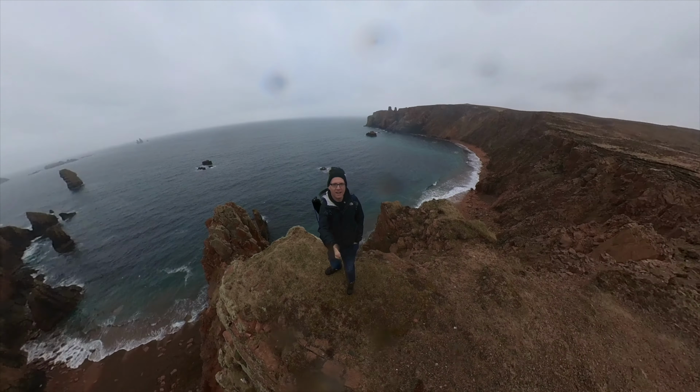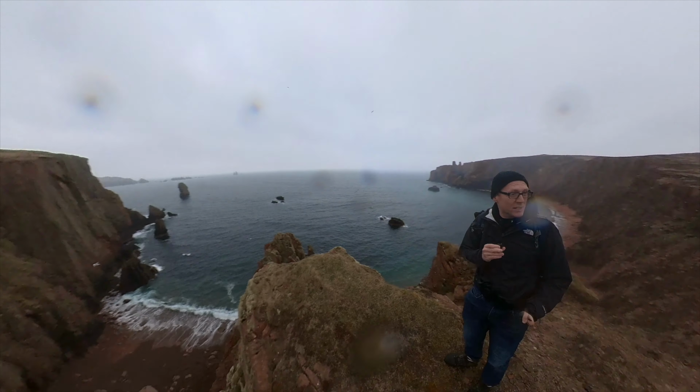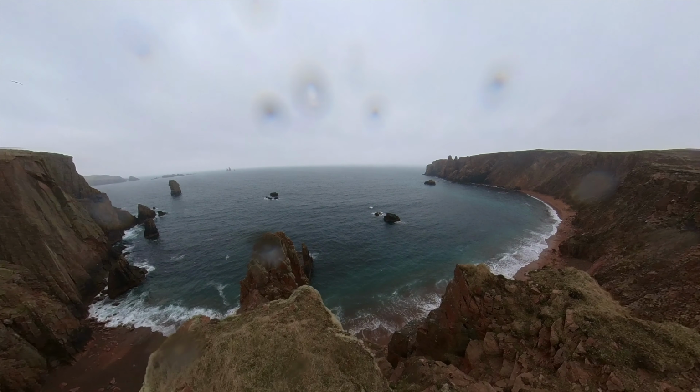Told you this place was spectacular. So it's called Roe Sands, but it's known as Zoar because that's the name of the farm that's up there. So most people would know it as Zoar. But let's have a think.